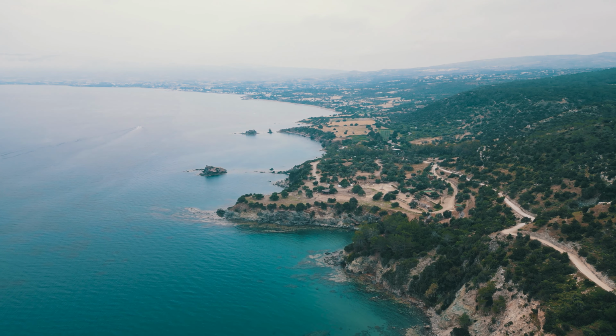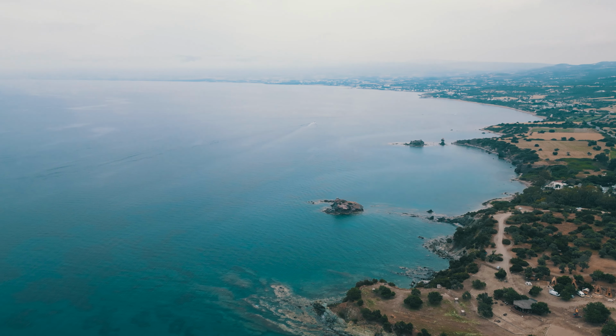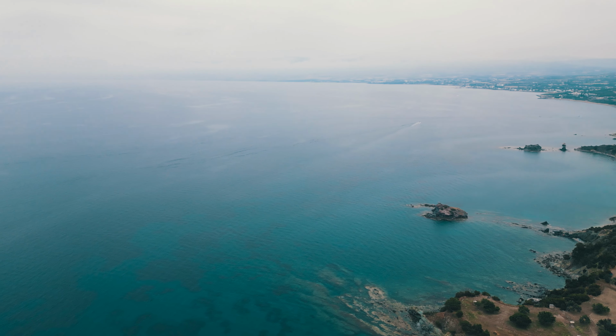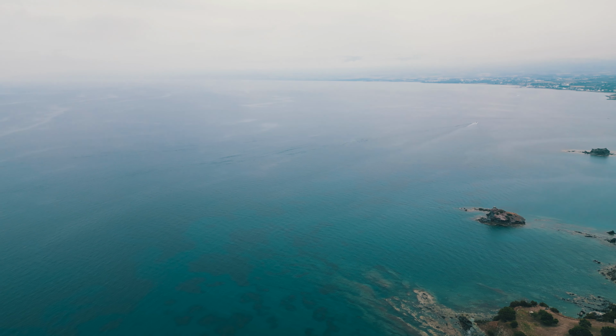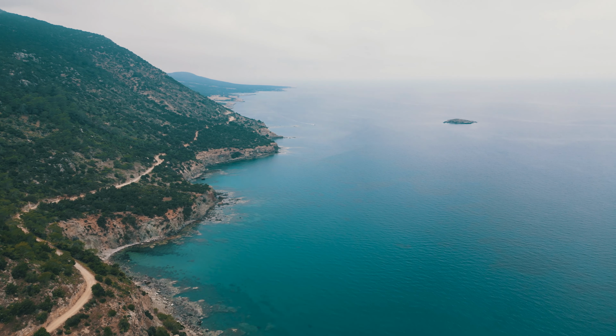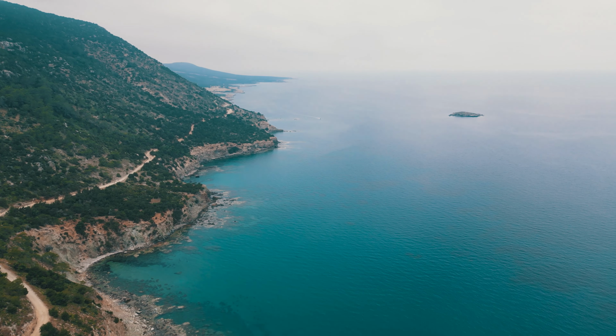Recently a client of mine bought a beautiful plot in the sea caves in the Akamas region here in Paphos, a little bit down there, and he had the permission to build a beautiful house right next to the street, and in front of his house he has a beautiful 180-degree sea view. And the amazing thing is that this sea view will stay there forever.